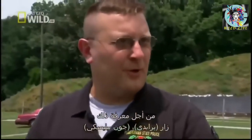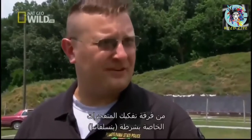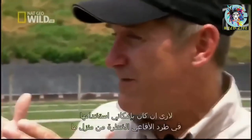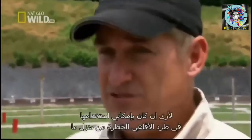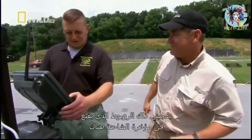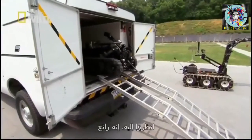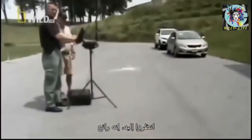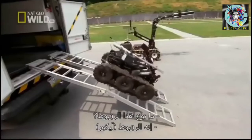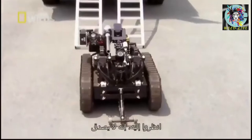Brady checks in with John Bilski of the Pennsylvania State Police Bomb Squad. I want to find out more about what these robots are capable of to see if I can actually use them to go in a house and remove an incredibly dangerous snake. I like this little guy in the back of the truck there. We'll bring him out for you. Oh, look at that. That is awesome. Which robot is this? This is the I-Corps robot. Look at that. That is incredible.